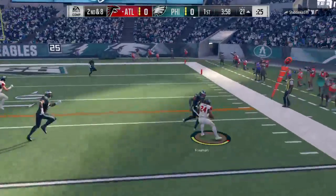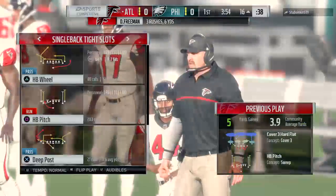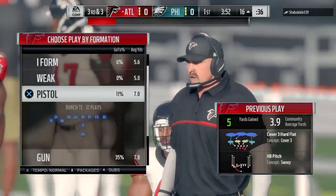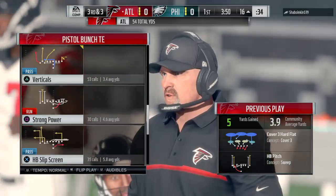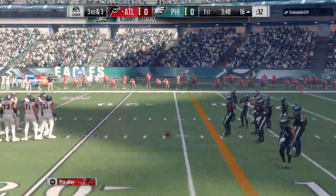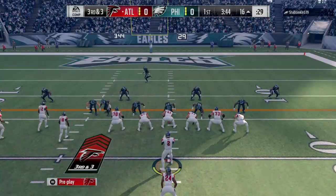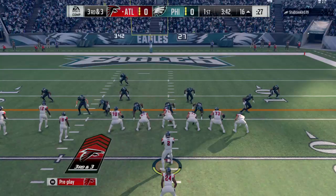Freeman again, and able to push his way forward here for a good little gain. 5 yards on the pickup, and that's going to lead to a 3rd down. Nice job there defensively on 3rd down. Not only did they string the play out, but they didn't allow any room for a cutback. Really well organized on the defensive side.